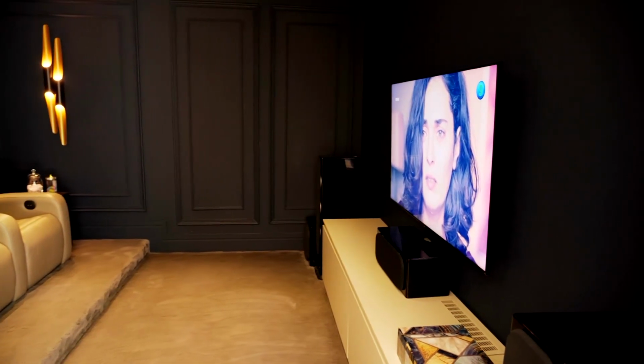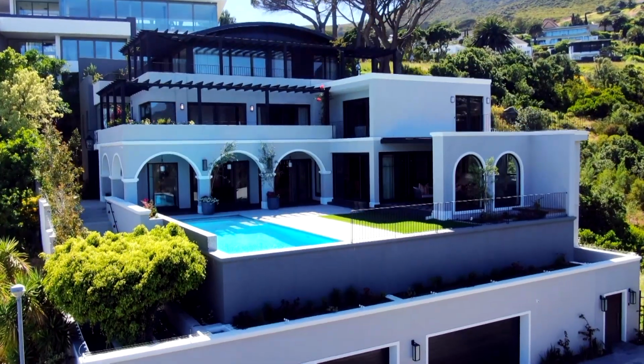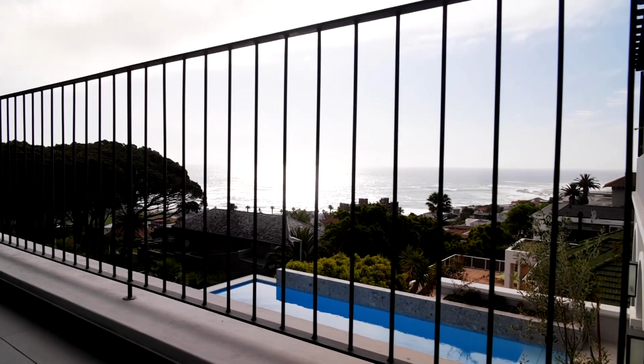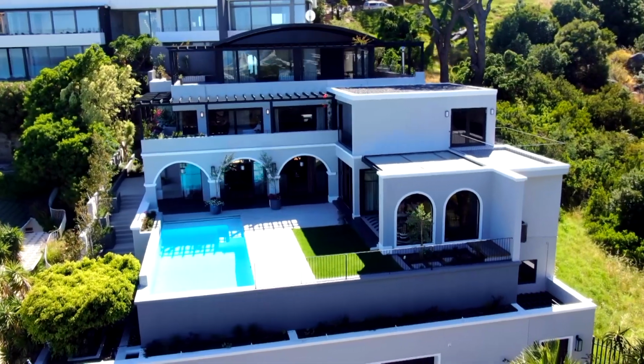This home theatre aside, the most cinematic experience is taking in the ocean views, framed and softened by fynbos, bougainvilleas, and the most subtle of gardens.